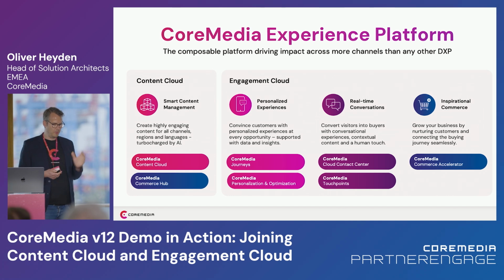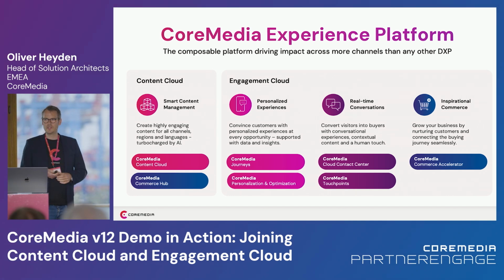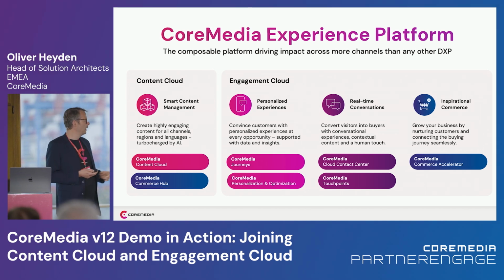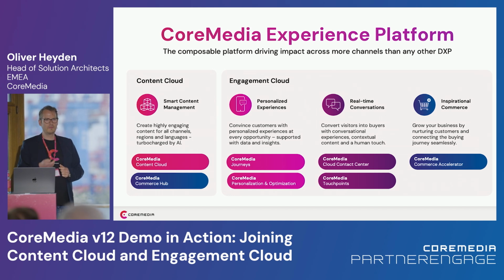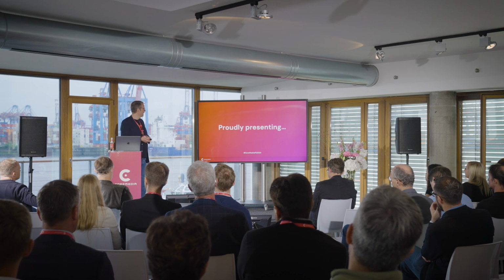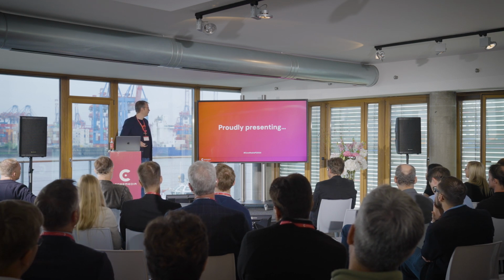So we cover here personalized experiences. We will see these real-time conversations, the human touch. We've heard a lot about this. So we will see this in action as well. And also here, the commerce part plays a big role because this is also very useful data that we can leverage and use. Proudly presenting, we haven't prepared a drum roll, but now imagine a drum roll going on.